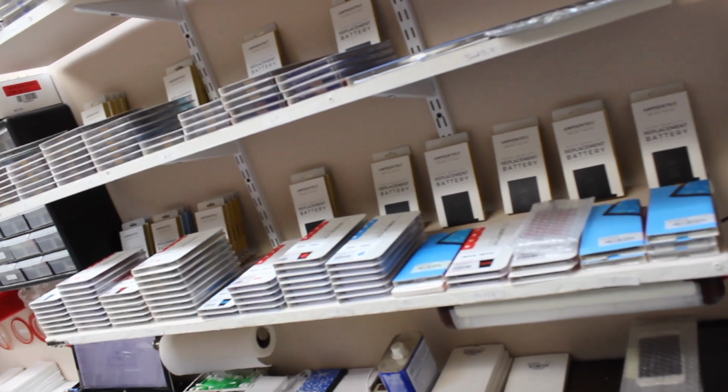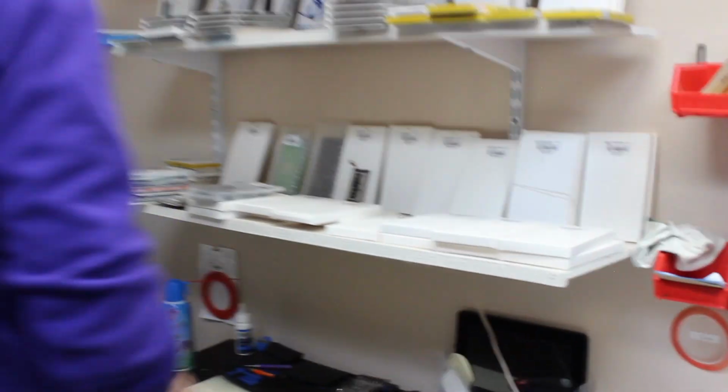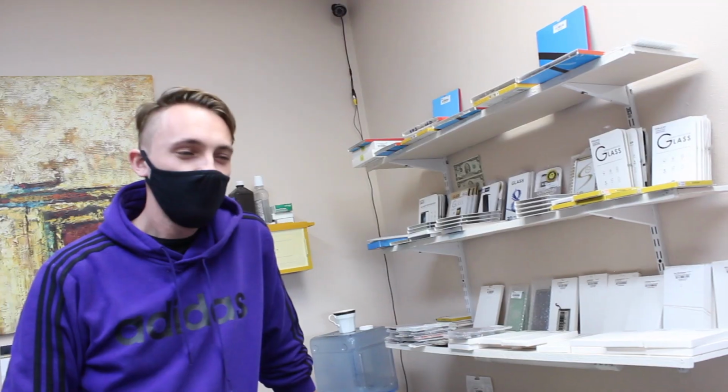Nice. Replacement parts, screens, batteries, iPad parts. And I'm guessing those are bought in bulk too, to get cheaper prices? We have the American supplier, some of the Samsung parts over here. Would you say you probably fix more iPhones or Samsungs? iPhones. Is it easier or harder to do one or the other? I mean, the iPhones are pretty easy. For me, Samsungs are easy as well. It's just that iPhones, price-wise, are cheaper for the customer. So a lot of times, people with broken Samsung phones just don't want to proceed with the repair because of the price.